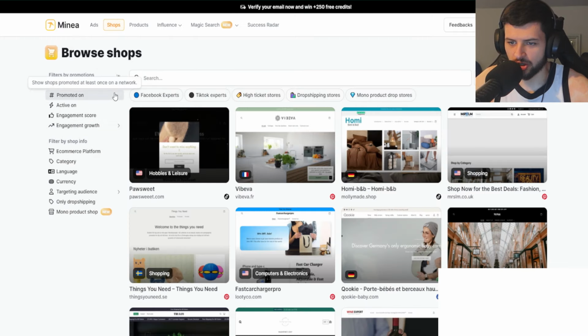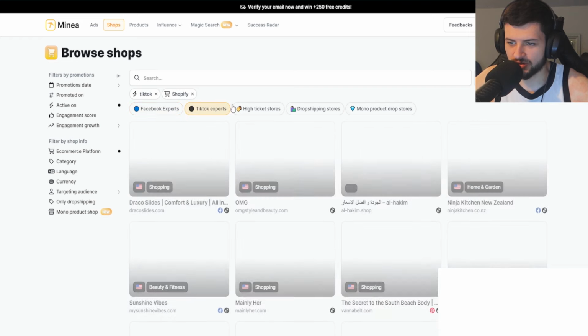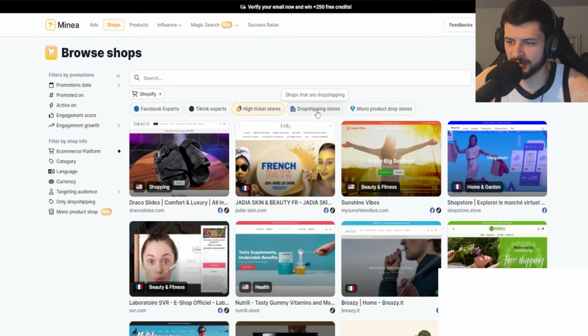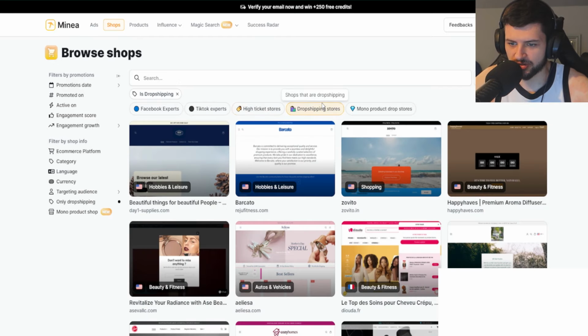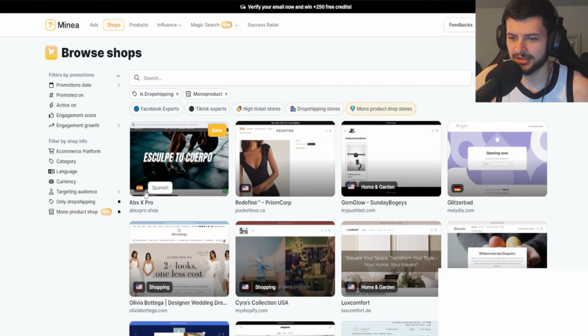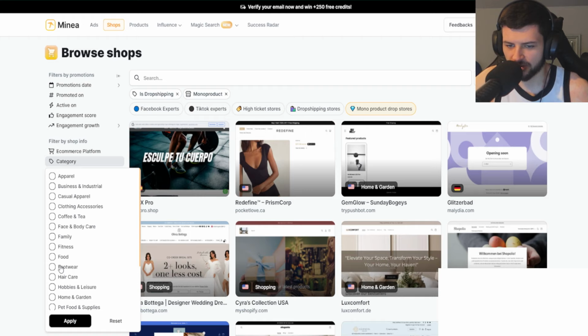Sometimes I also use the shop tool so I can have a look at stores which are printing cash. So Facebook experts is what I usually look at. So these are general stores for the most part which are selling a lot of different products. We have stores on TikTok as well, so these are more usually brands, and also high ticket stores which sell more expensive products, and also specifically dropshipping stores is what we want to mostly be taking a look at. And then mono product stores, I usually take a look at these if I need inspiration for one product stores, because mono is just a store selling one product. And we can obviously use the same filter on the left hand side to have a look at stores based in certain different languages or countries, categories such as fitness, food or clothing, etc.